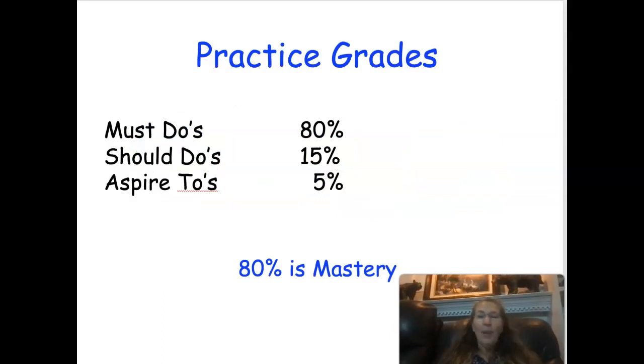So let's talk about practice grades. Practice grades are only 10% of a student's overall grade. But these practice activities build to the unit test and the minor and the major grades. They're very important. They're the foundation for building content and building new ideas, so you'll be ready to be successful on the unit exam or test.